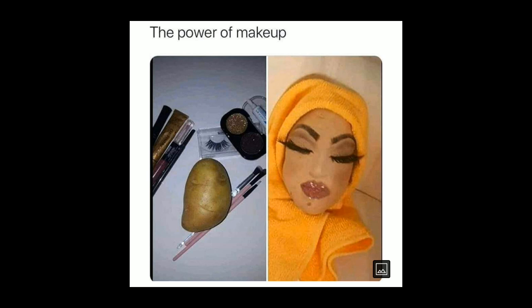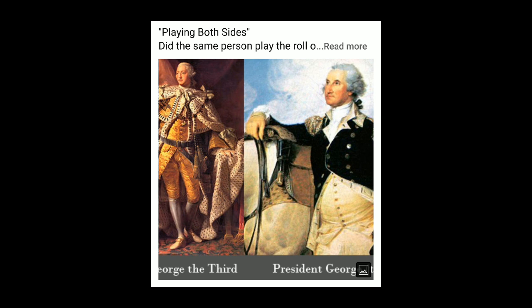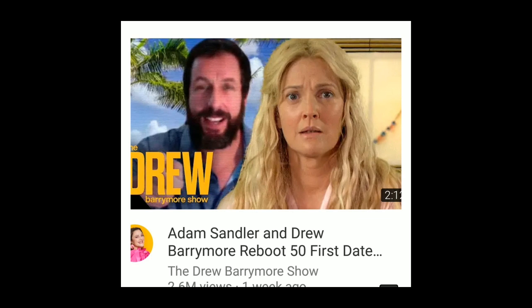The power of makeup. They probably chose an orange hand towel on purpose. Put on a different suit, change your makeup, you become a new person. Look at this. Look at the way that they age. And so Drew is another one. Robin Williams. Robin is just a woman's name. They're not even hiding it. Drew is a man's name, isn't it? A lot of illusion magic going on here.